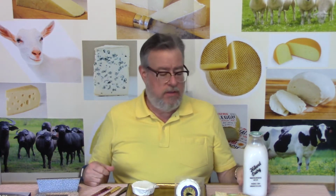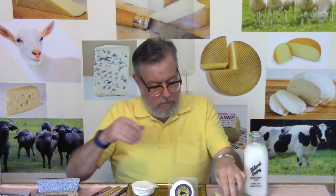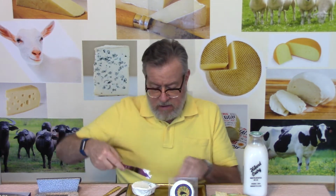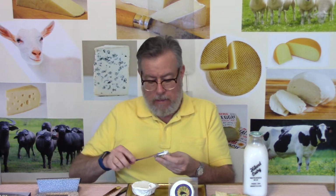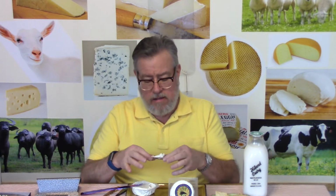Okay, Purple Haze is first. I'm going to put on 4 different crackers that I have here. So I'm going to get a little wad. It's almost bigger than the cracker. And put it on a little rye cracker. It's very plain and rye-y and no salt.